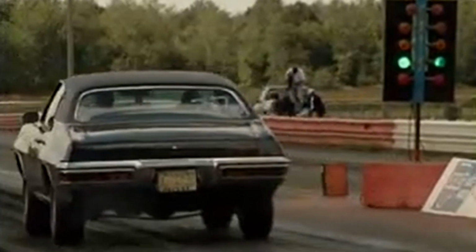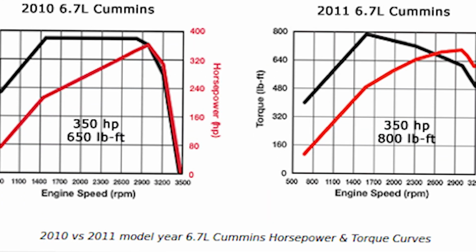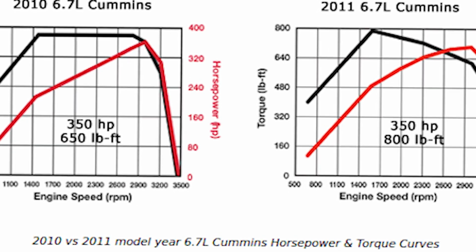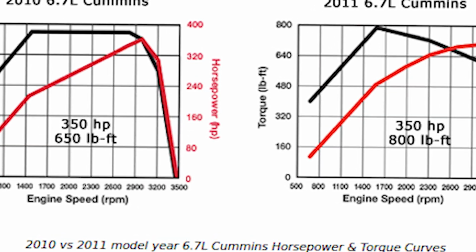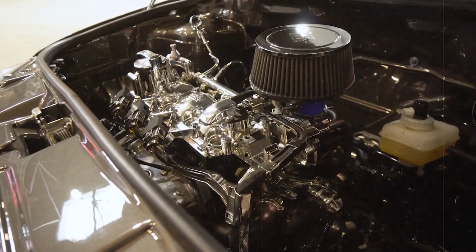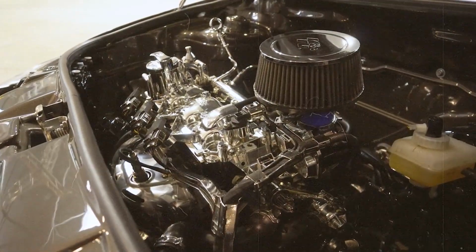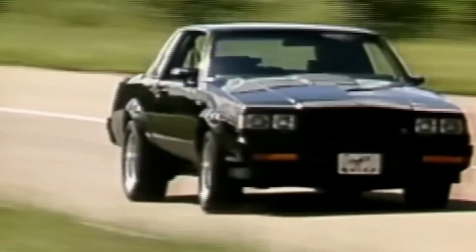However, Buick wasn't done yet. Over the next 3 years, the Grand National only got stronger. By 1986, it received a larger intercooler and a new aluminum intake manifold, boosting power to 235 horsepower and 330 pound-feet of torque. And by 1987, it reached its final form, 245 horsepower and 355 pound-feet of torque. At this point, the Grand National wasn't just competing with Camaros and Mustangs, it was outrunning Corvettes.